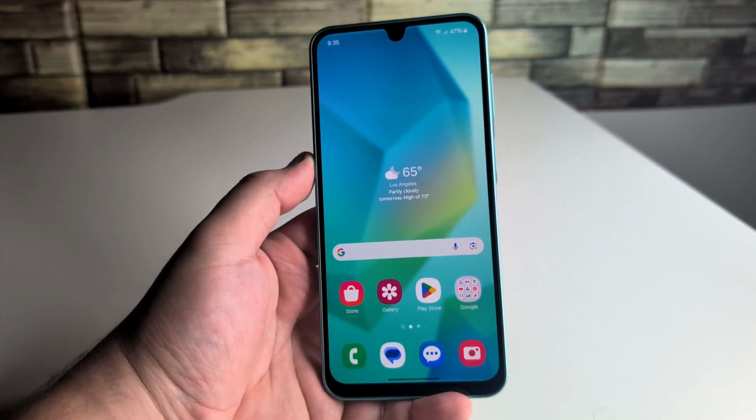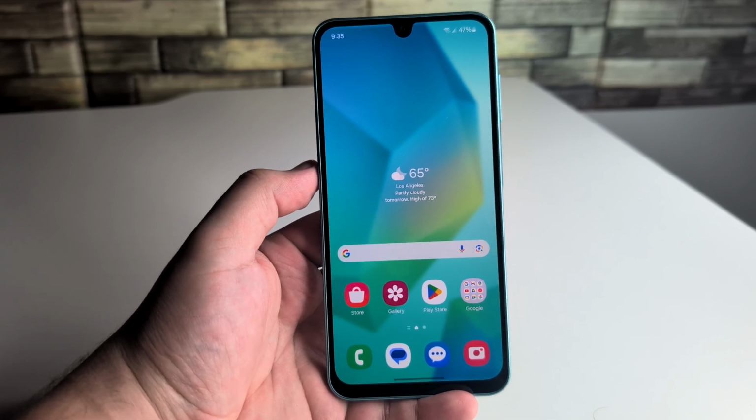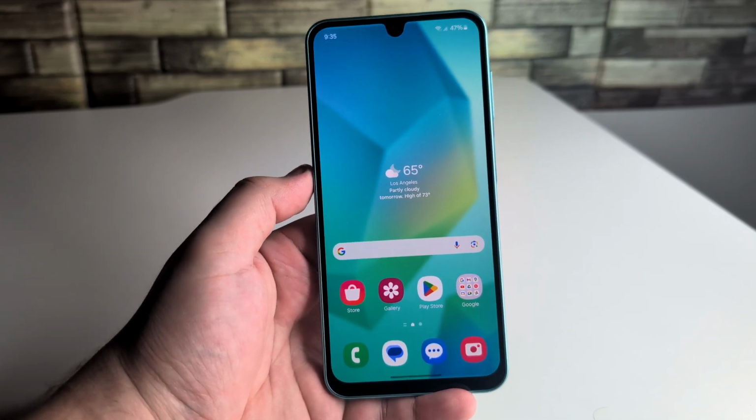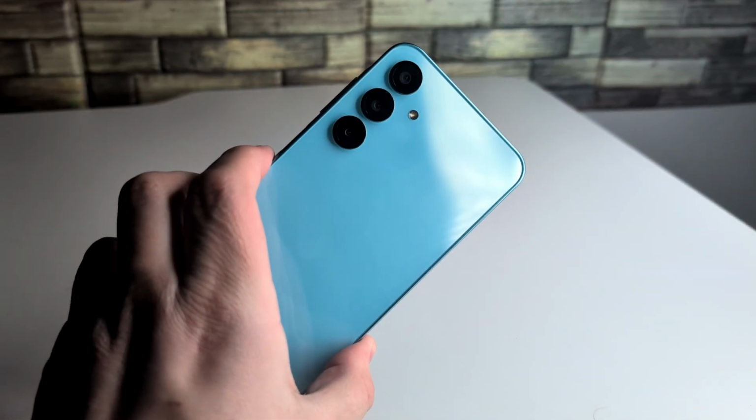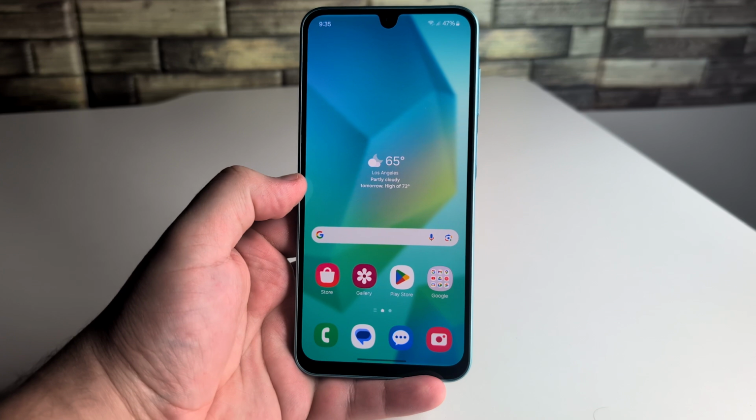Next reason to buy the Galaxy A16 5G definitely has to be the camera. This is probably one of the most solid cameras I've had on a sub $200 phone. And again, this device is unlocked for $200.